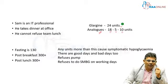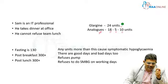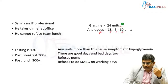On a few days of the week, he is able to see that the glycemic excursions are good, without hypoglycemia. And he says that there are bad days where he gets hypoglycemia or where the glycemic excursions are very, very high. Patients with such fluctuations are ideally suited for a pump, but he refuses the pump because of his cost constraint. In Indian money, the pump may cost about 4 to 8 lakhs, and per month it costs about 25,000. So he has his own reservations.